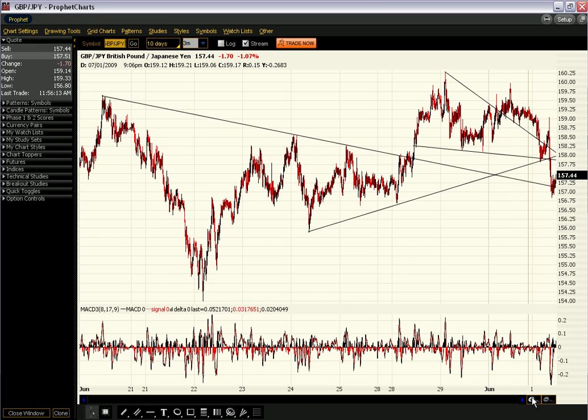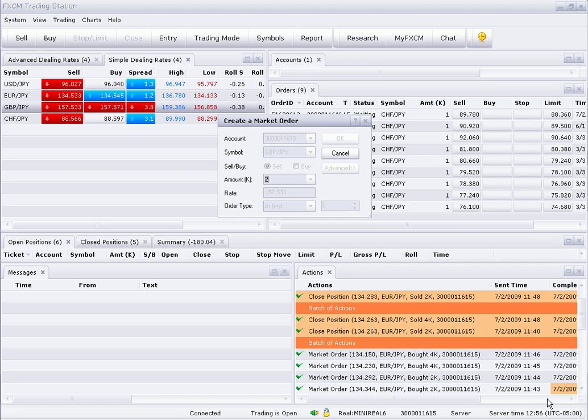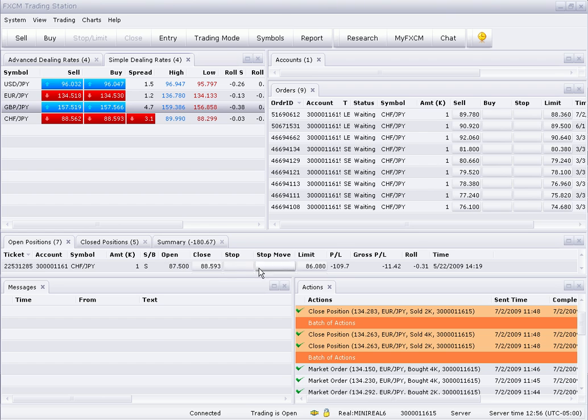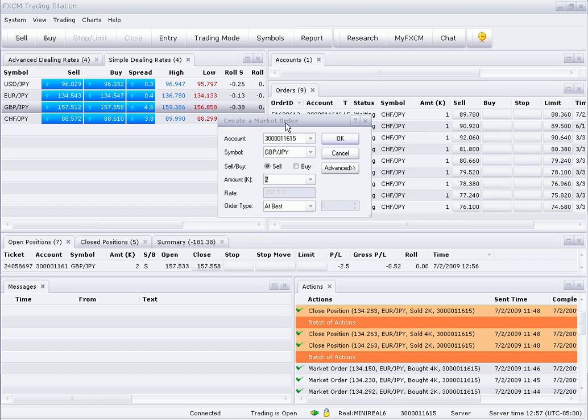You can get ready here to start adding orders as we're starting to break out here, so in 60, 70, 80, around that zone. Alright, first order is coming in. See, you got filled at 157.53 on the short. Get ready for my next order.